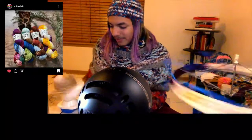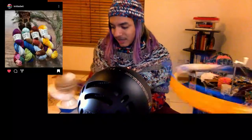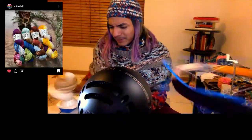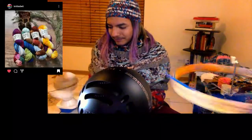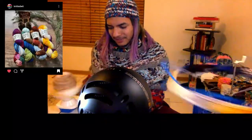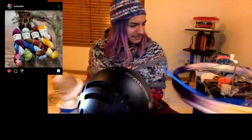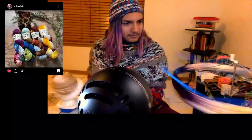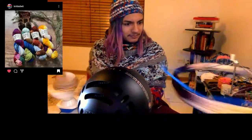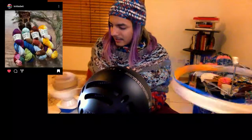Oh, wow. I'm already seeing the cake. Wow, that is interesting. So it is predominantly white, but the yellow and purple are intersecting each other. That's actually really cool. All right, last one. Sorry, I'm trying to go fast so we can end this live.